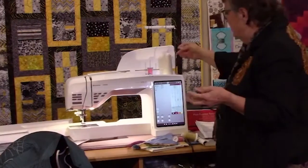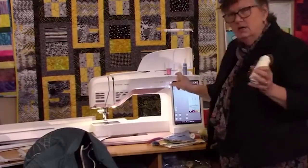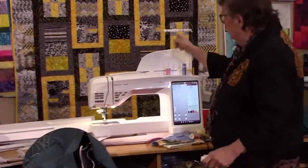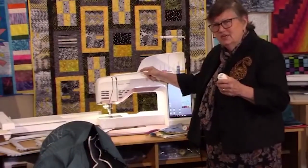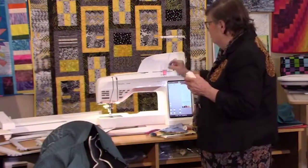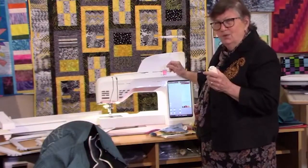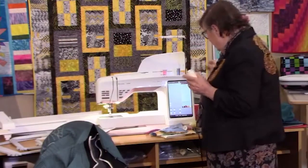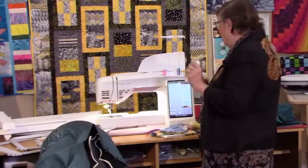As you look here, one of the things I love, you see how we have vertical spool pins, like on an industrial machine, so that the thread reels off with distance. So when you're sewing really fast, the kinks come out of the thread before they get into the thread itself. You have a larger bobbin now, much bigger. And so you can do a whole embroidery with one bobbin using these bobbins. And actually, Cathey's has the pre-wounds for it too. So you have all of that available.